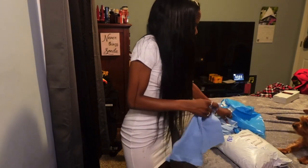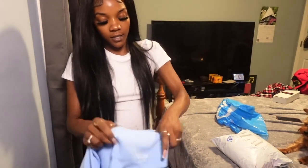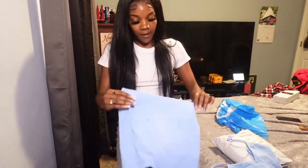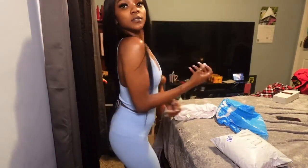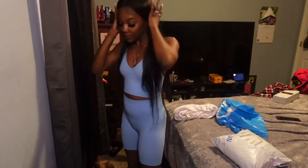Then from Rainbow, I'm kind of everywhere, but it's okay. From Rainbow, I got this two-piece set. This with the top. And I had this in two different pinks and an orange already. So okay, here it goes. Like I said, I already have an orange and two pinks of these, so yeah. I had to get the blue one. They're not as short, but they're kind of short. They're high-waisted. It's like a low cut. Then if you look close, it's like bridged.